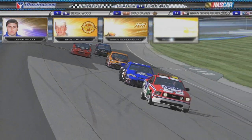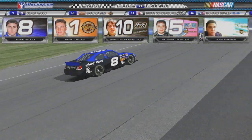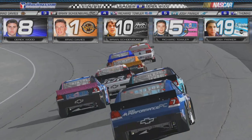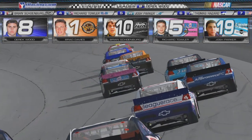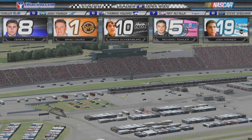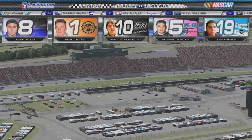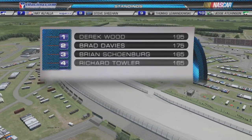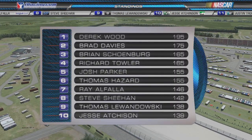Oh, we can certainly see for ourselves how much fun it is. And, you know, since we've just finished scanning a track, iRacing should have, as the finish comes in, Derek Wood will take home the win, followed by Brad Davies, Brian Schoenberg, Richard Towler, and Josh Parker, your top 5. And it's Thomas Hatcher, Ray Alfala, Steve Sheehan, Thomas Lewandowski, and Jesse Atkinson, your top 10.